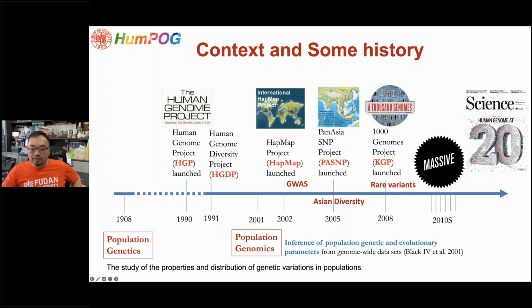And in 2008, the International 1000 Genomes Consortium launched this project, KGP. This project demonstrated the rare variants in our genomes, and at that time even the GWAS people started to be aware of the importance of rare variants in disease mapping. And the subsequent efforts came after these internationally collaborative projects: HGP, HapMap, 1000 Genomes, and also our Pan-Asia project.